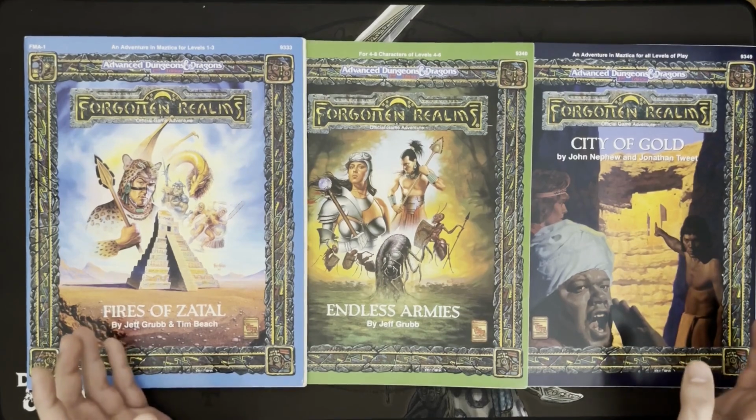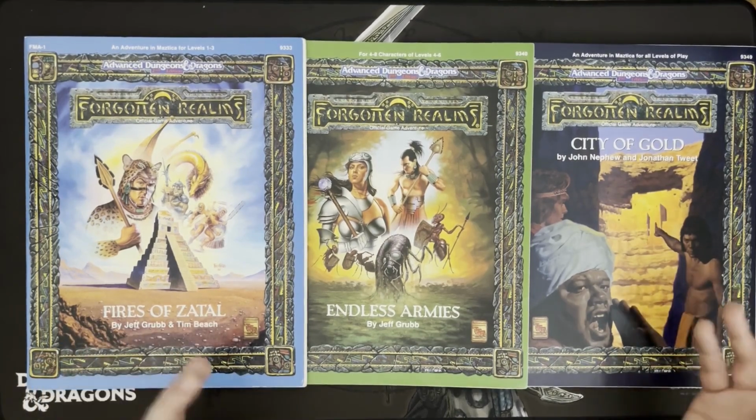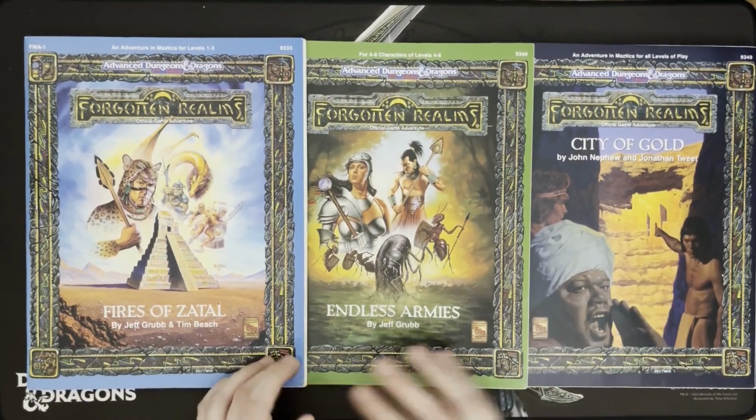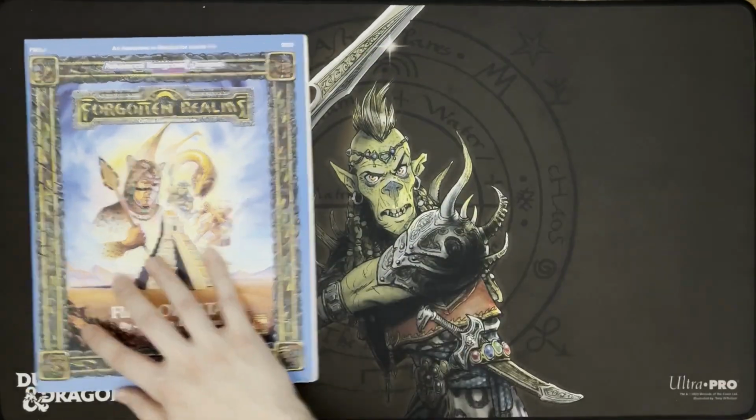This was a very limited line. The only Maztica products that TSR released were a trilogy of novels, Ulatos, which came before the playable setting, and then we had the Maztica campaign setting box set, followed by these 3 adventures. So we're going to take a look at the first book, Fires of Zatal, first.